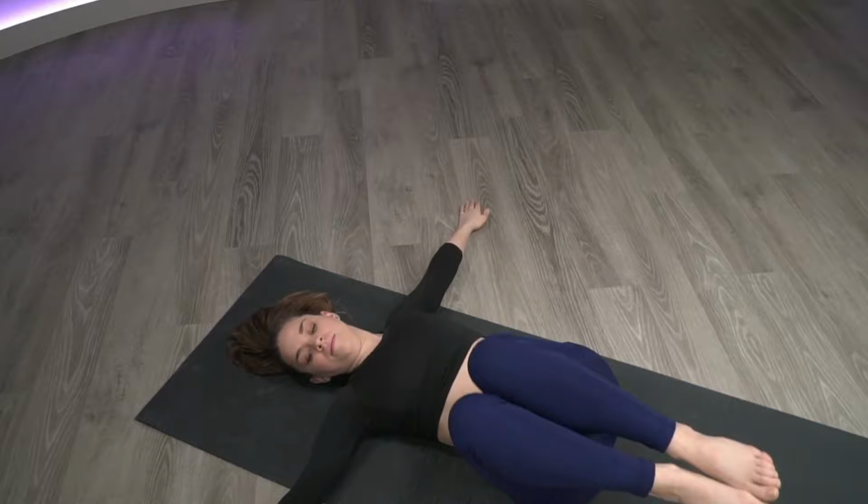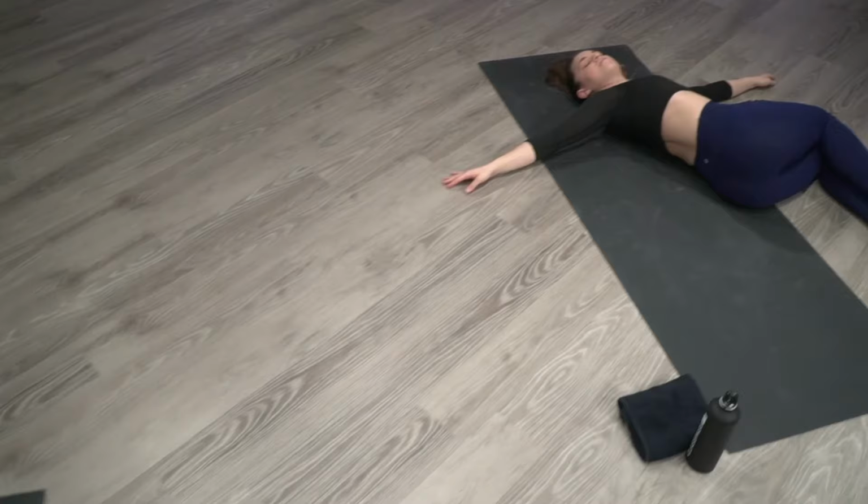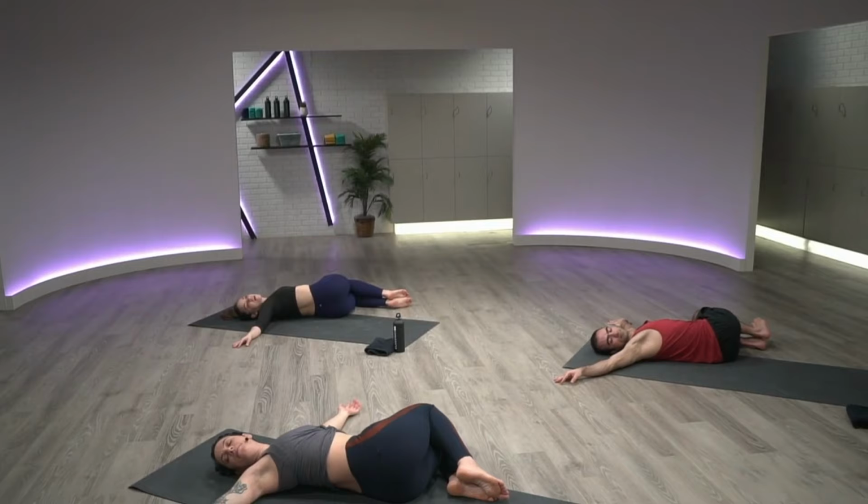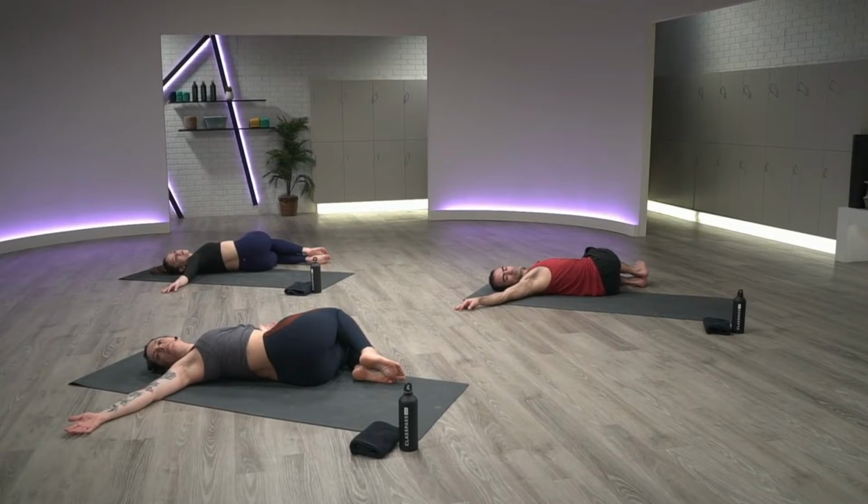Just a really simple twist. We've done so many twists today. Let this one be really soft. If it feels okay in your neck, your gaze can fall over to your right thumb. We're just here for two more breaths. Good, breathe in. Breathe out. Big breath in. And out. Good. Come through center.